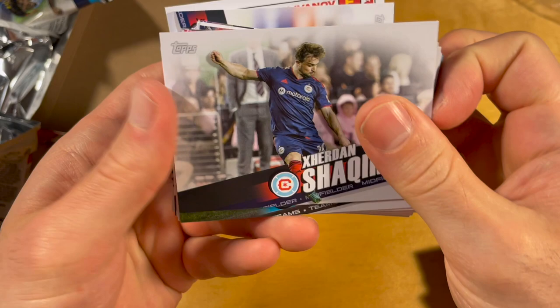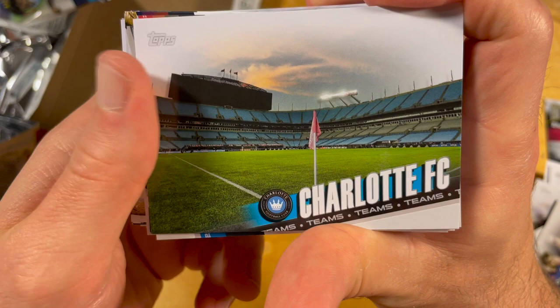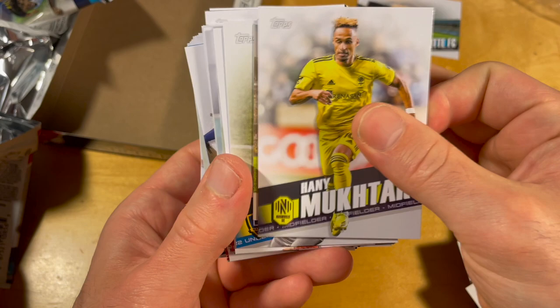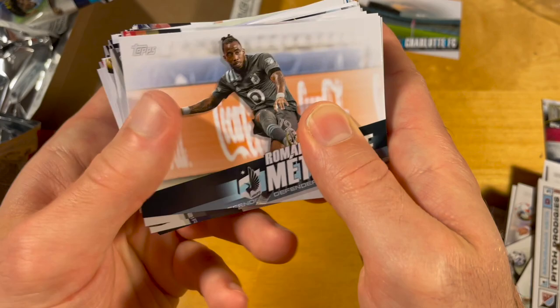Serdan Shaqiri, that is a sweet player. And this is a team card of Charlotte FC. It's ridiculous, a team card without a team. And this is especially surprising because there are actually cards of FC Charlotte, which is the new league entrant in this year's product.